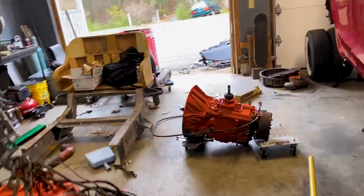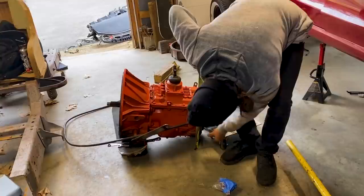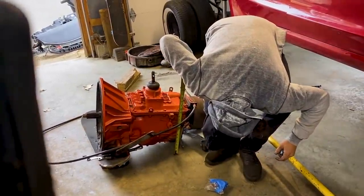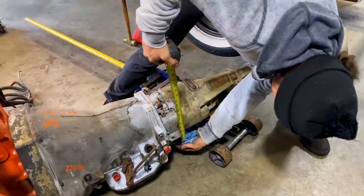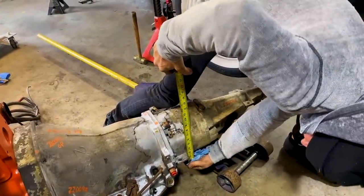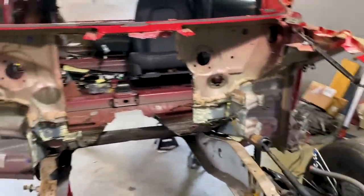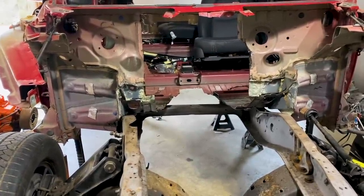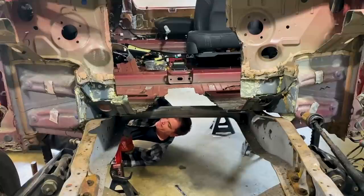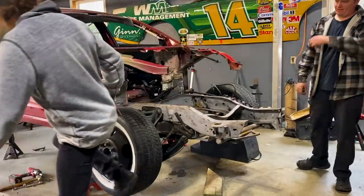Let's measure the height of the old transmission so people could get a feel for why we actually did this. We're at just shy of 16 inches. And how high is this one? This one, we're getting 8.5, 9. So that's a big difference right there. It's almost half. Length-wise, it's going back a little ways more, but that's fine. So in order for this to really go anywhere, we have to cut that cross member out. I know that sound. Moment of truth. Moment of something.